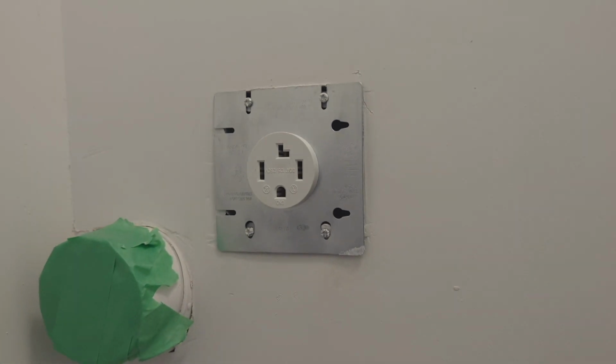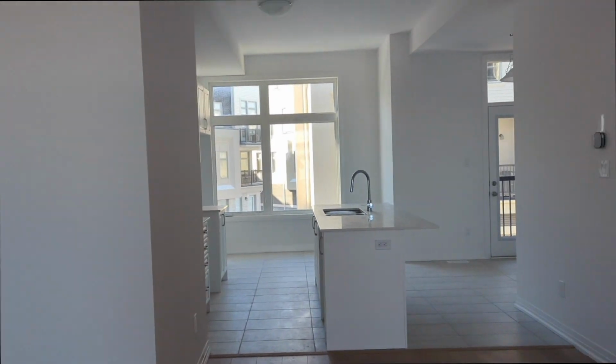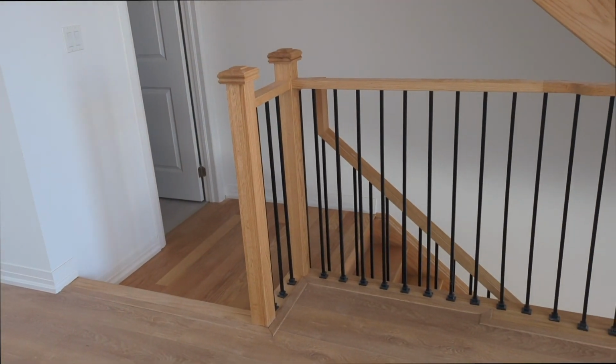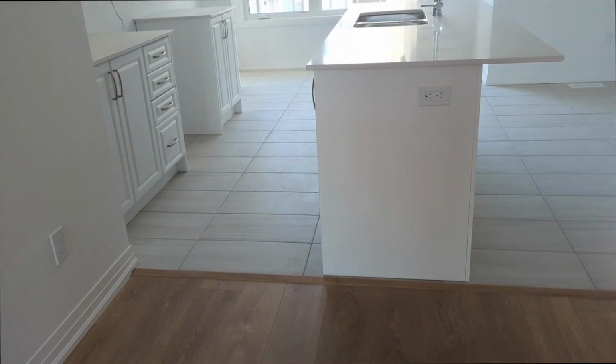Hot, cold, drain, electrical for the dryer, and the vent for the dryer. Now, if you're wondering why I took a video of the laundry plugins, I was taking notes. While the unit does come with new appliances, it does not come with the installation of said appliances. Furthermore, the appliances are to be delivered after your closing day, so here you won't see them.